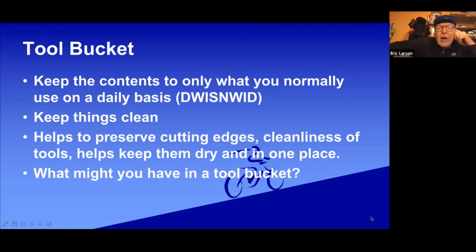So a tool bucket also helps keep things clean because you're wiping them down before you put them back in the bucket. It also helps to preserve cutting edges and the cleanliness of tools, and helps to keep them dry and in one place. Before I had this bucket, I had a bag of this kind of tool and some in the back of my truck. So the tool bucket helps me keep things together. So what might you have in a tool bucket?